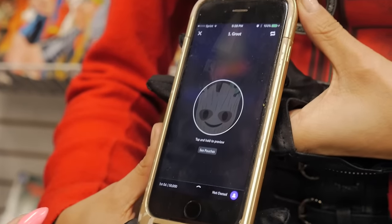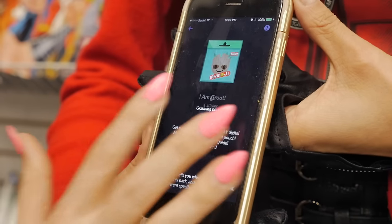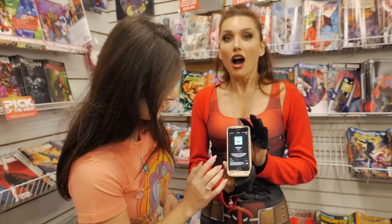Okay, so this is the thing. Some of the stickers are free. Some of them are for purchase. If you're really cool, you do both. So first, we'll click on your first pack, and it says free pouches. So right here, there's a little Groot pouch. We're going to click on that.